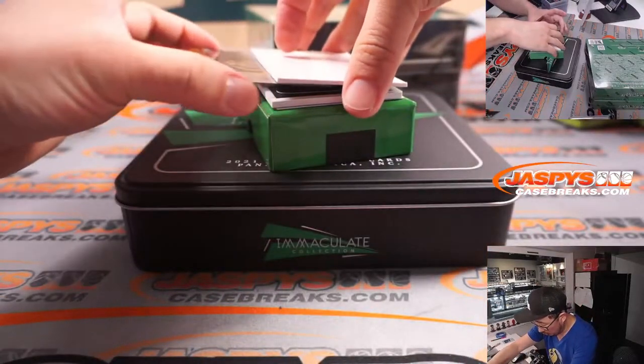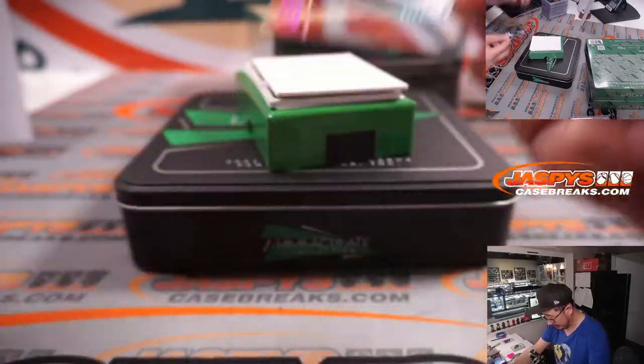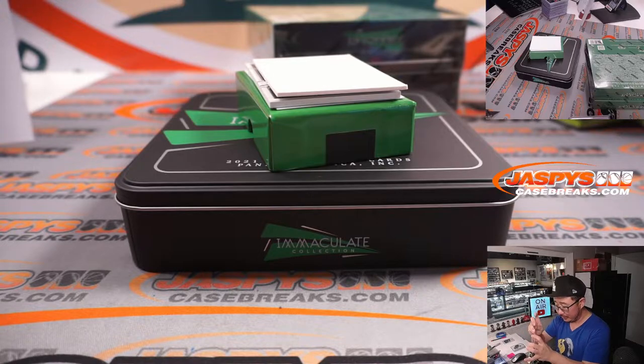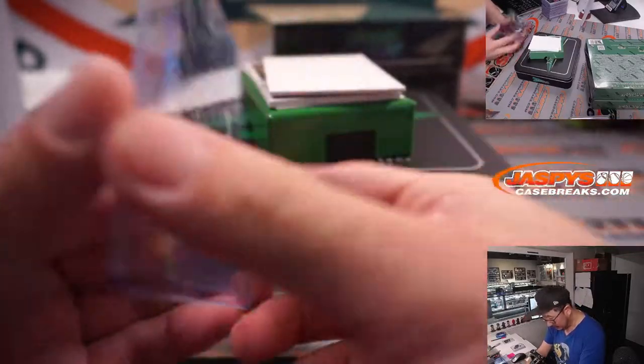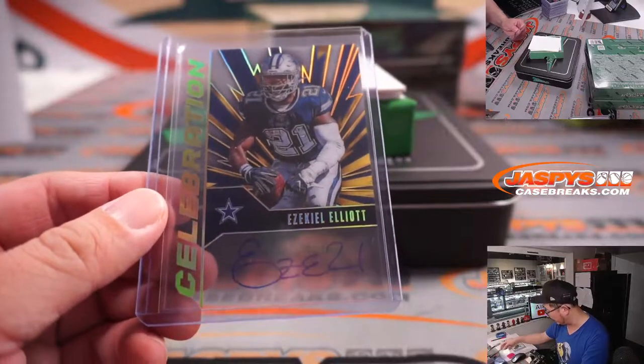Ooh. That's pretty cool. Look at that Ezekiel Elliott. Celebration acetate autograph. Are you numbered? I don't think this is numbered. Yeah, no numbering here. And it's a number block team, so I'll randomize that to one person in the number block.